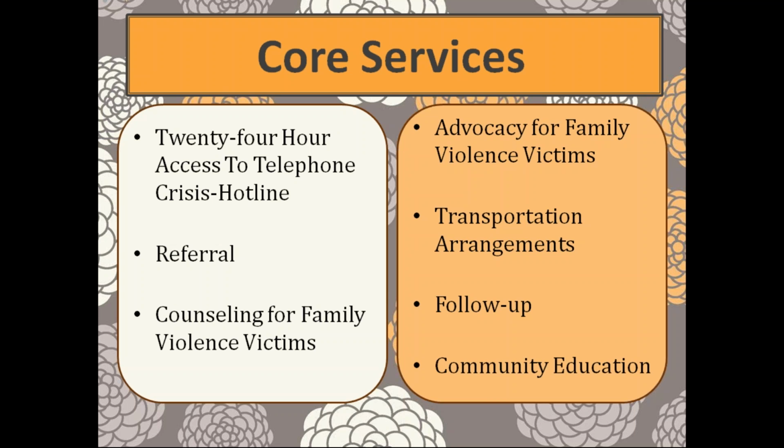And the other core service that I'm going to mention this morning is community education and outreach. So making sure that your broader community knows what services you provide, knows that you are a resource, making sure that your broader community is aware of the problem of violence within your community, that it's talked about, that it's open.